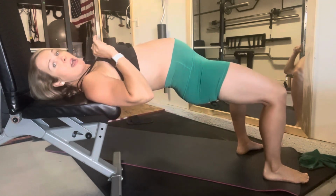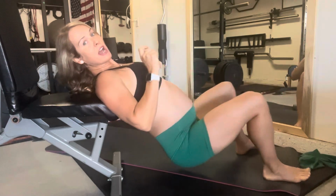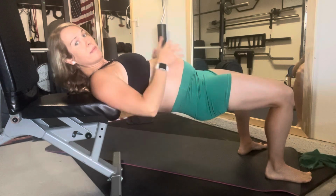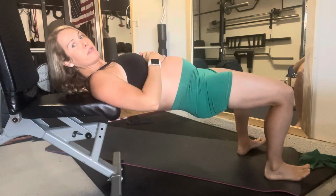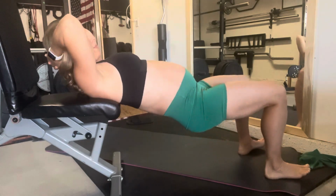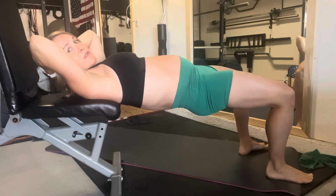So notice I'm not arching as I come up. This is the most important part. So you're not going as far as your spine can go. You're tucking your butt under, pushing through the heels. You can take your toes off the ground and coming back down. If you're getting a hamstring cramp, your heels are too far out. Again, at the top here, we really want to go for that posterior tilt.